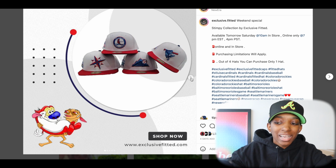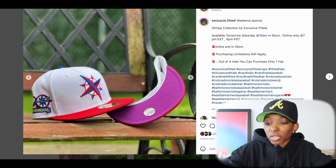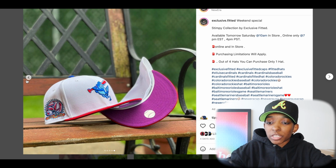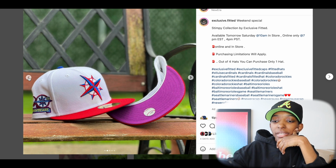The purple UV, I honestly don't know where that comes from. Down below in the comment section, you can let me know if you're aware of where the purple comes from, but I don't get it. There's no purple on his body that I recall, so I'm not too sure. But outside of the inspiration, I think that the hats are clean. Color placement is nice. They probably do look better in hand, if I'm being honest.